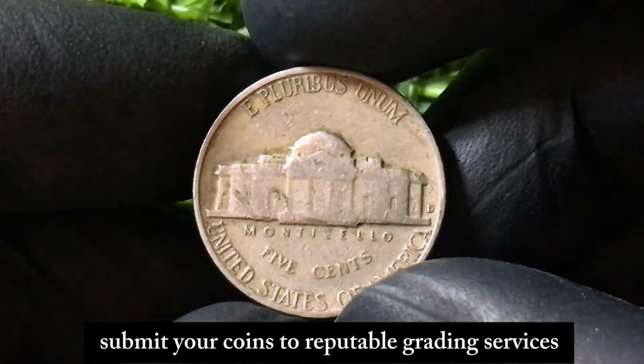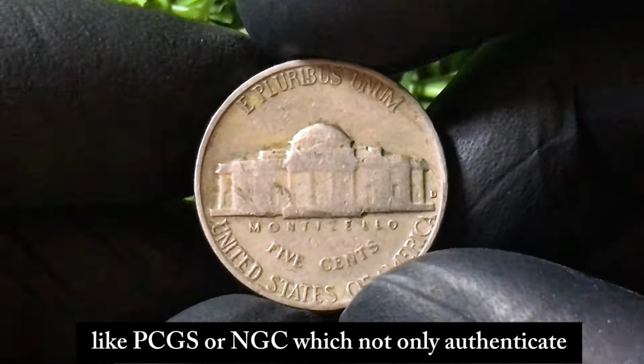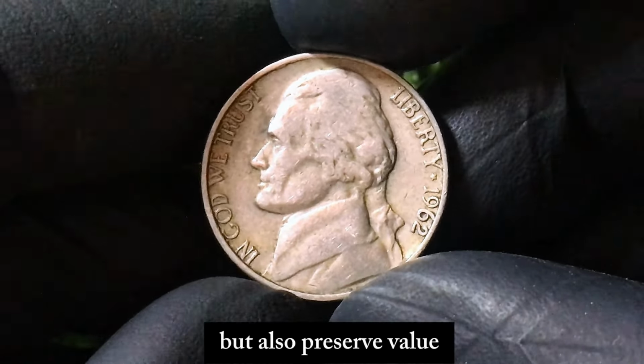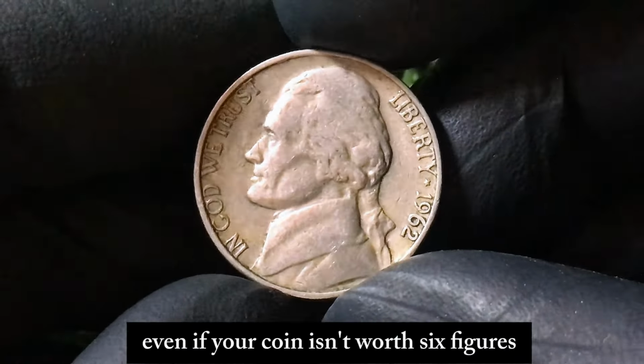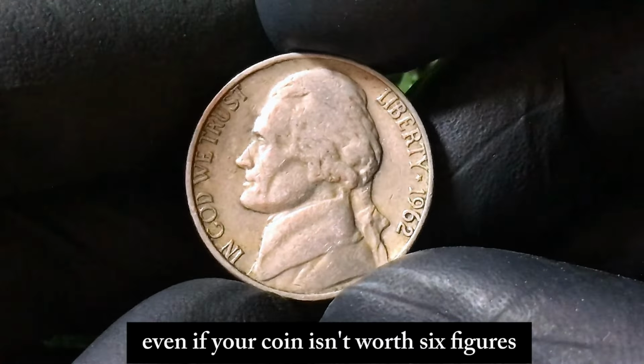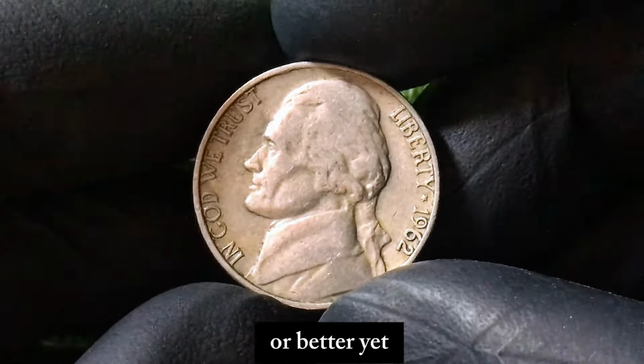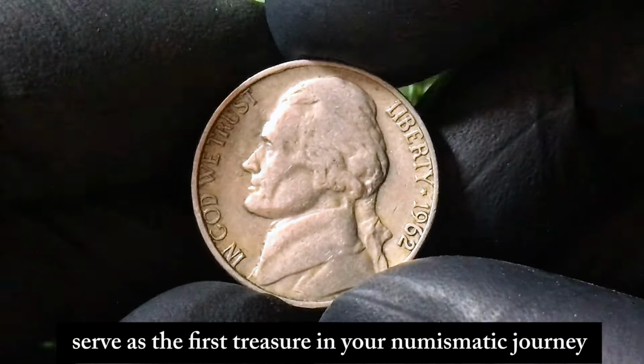Submit your coins to reputable grading services like PCGS or NGC, which not only authenticate but also preserve value through professional encapsulation. Even if your coin isn't worth six figures, it may still hold value as a collector's piece, or better yet, serve as the first treasure in your numismatic journey.